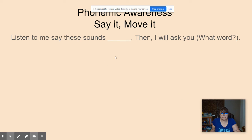Okay, now we're going to have the say it and move it. Now remember, you're going to see some red dots coming down. Each one represents a sound. I'll say the sounds, and then I'll ask you what word, and you will tell me the word.